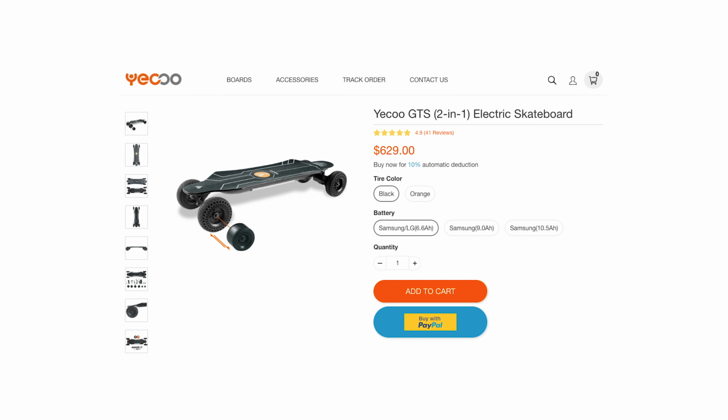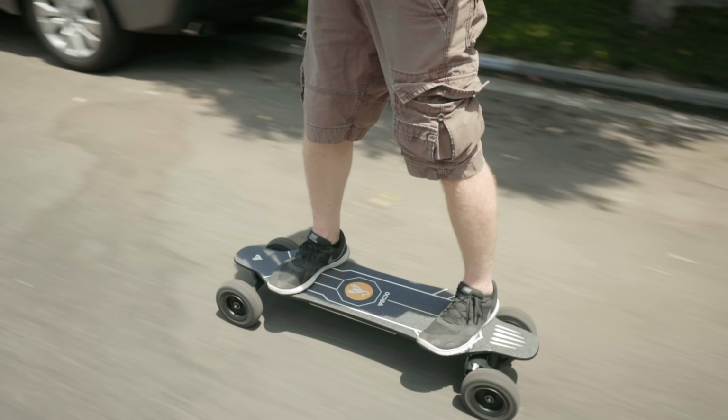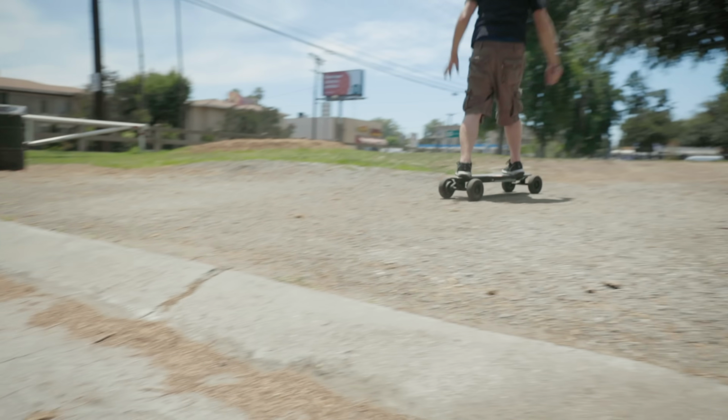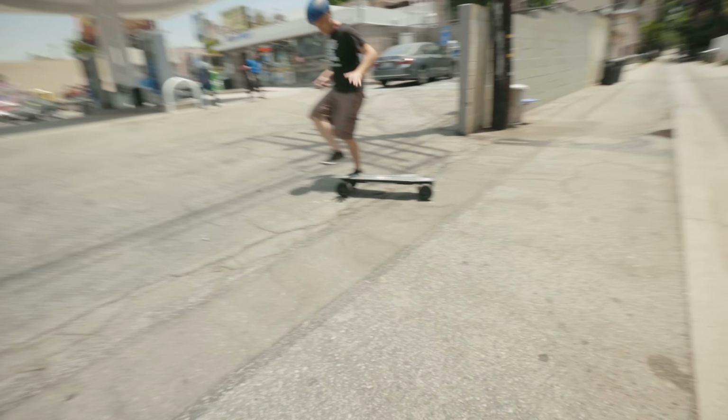And finally, the biggest adrenaline rush, that Yiku off-road board, which is fun because it's powerful, it's fast, it's got big tires, you go off-road with it. But as of right now, I just can't recommend it because the brakes are just so touchy.